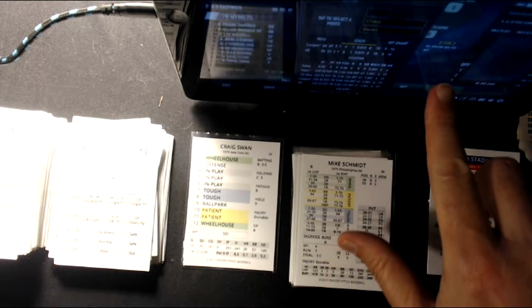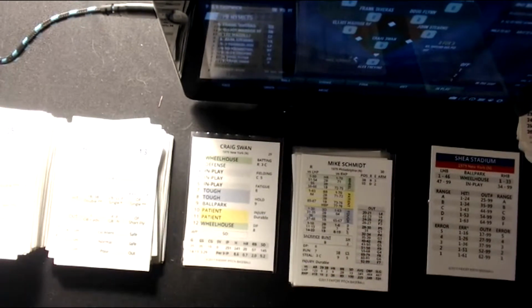But I can tell you for sure that I don't abuse pitchers' innings, really. I try to keep them right on. I try to look at the game and see. So Craig Swan is going to go the 9th here for us. It's a 2-1 game, so we really need him to step up his game.